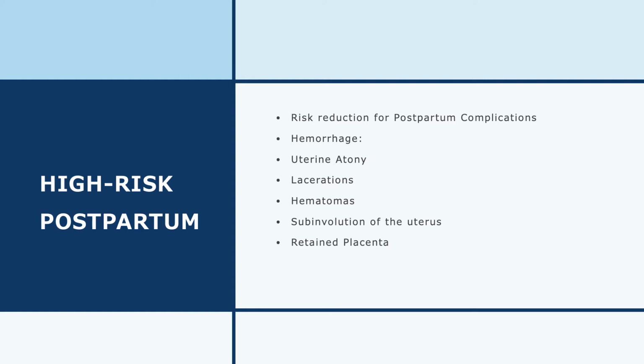And it can be caused by uterine atony, lacerations, or hematomas. Then we have what we call secondary postpartum hemorrhage. This occurs 24 hours after the delivery and up to 6 weeks post-delivery. In fact, it can even occur up to 12 weeks, all right? And it can also be caused by hematomas, subinvolution of the uterus, retained placental tissue, etc. So it's important that we keep that in mind.